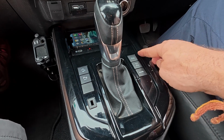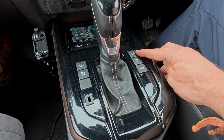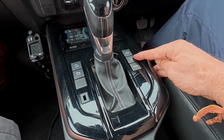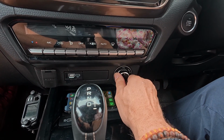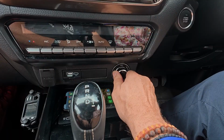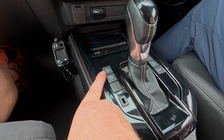I also love all these buttons in the middle here. So we've got a special rough terrain mode. Then there's the diff lock, and at a simple turn you can put your four-wheel drive on. And this button here controls a steep descent on a mud road.